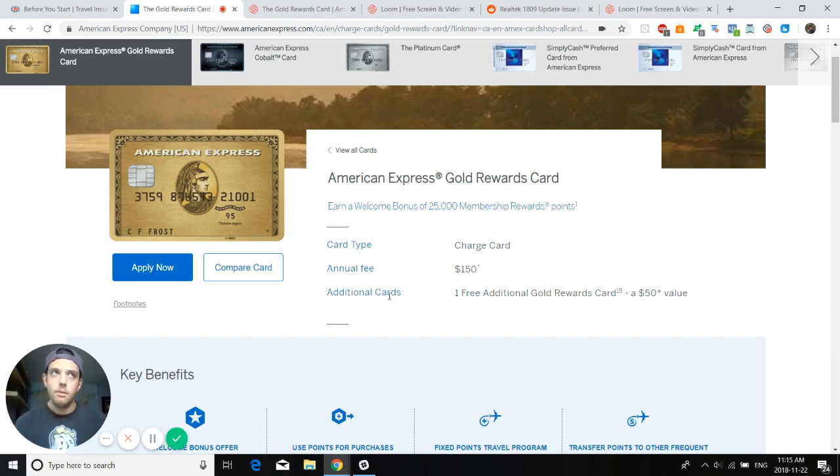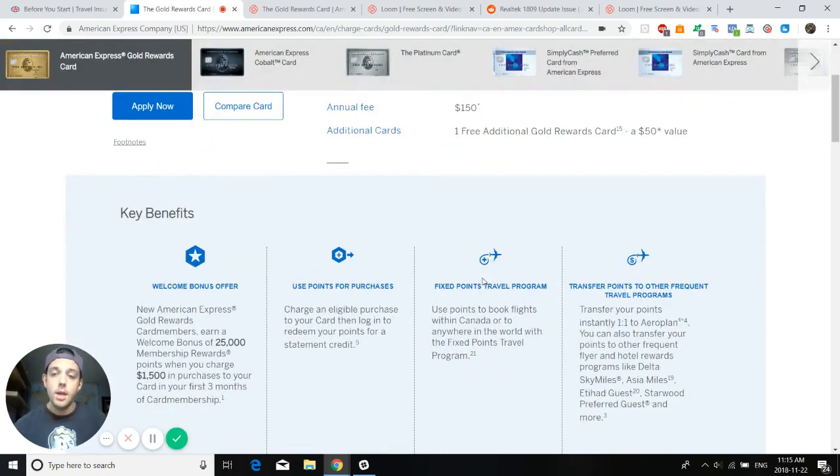Like, it's $150 though. So you just call them and ask, hey, do you guys mind waiving the fee for the first year if I sign up? A lot of the times they'll either say yes or no, but you never know unless you try, and you'll be in the same situation as before if they say no. So it's always worth the try.